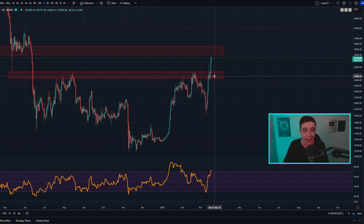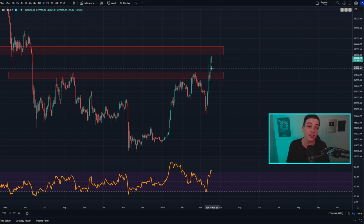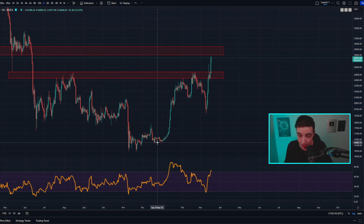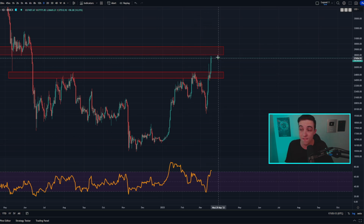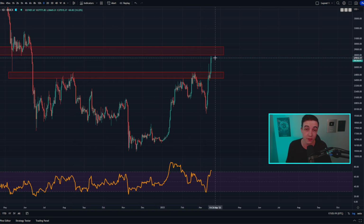And as for the larger trend at play, obviously we are trending in the bullish direction, but with the recent break above 25.2k, this has now invalidated the larger bear market trend, because now we are finally seeing the first significant higher high that we've seen since the beginning of the Bitcoin bear market back at the end of 2021.